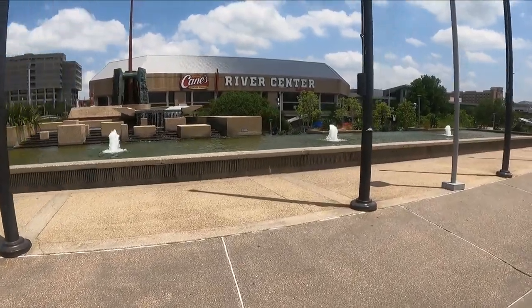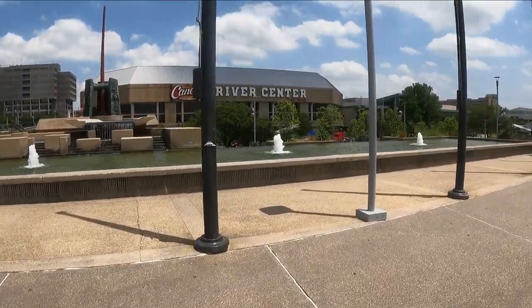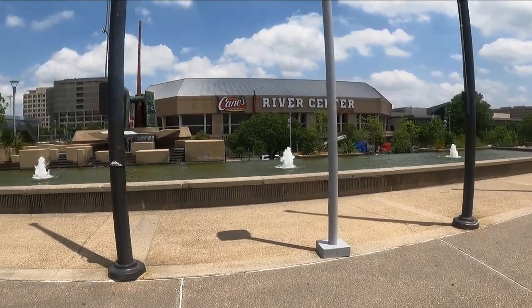And right here on the left is the River Center Baton Rouge. I believe this is a Coliseum inside.